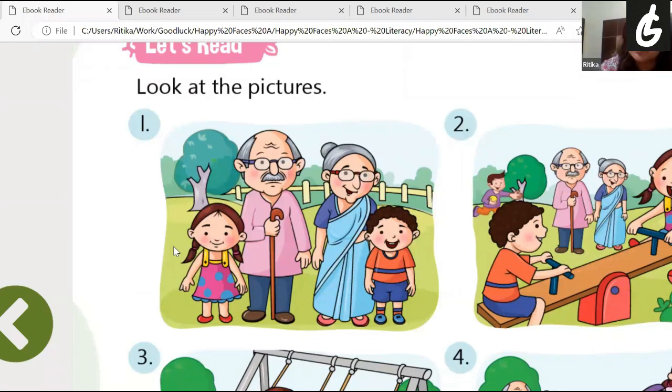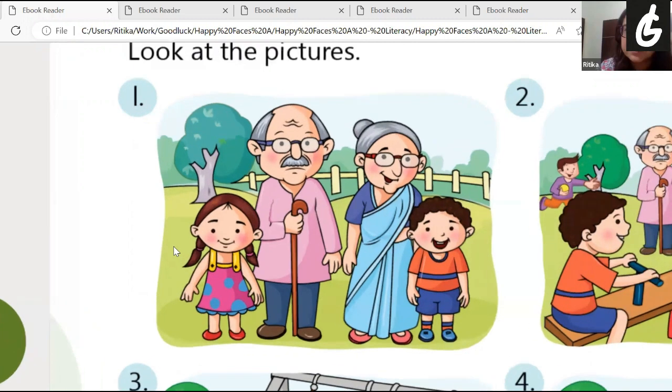No, that is in the second picture. I'm talking only about the first picture right now. Okay. What else do you see in the first picture? Is there anything else that you see in the first picture? Rekha ma'am, can you tell us what else do you see in this picture? It's a scene of a park, a garden.